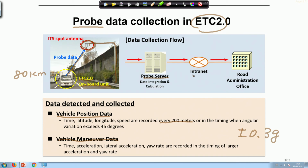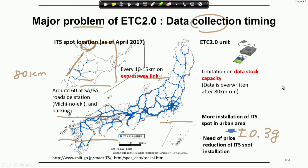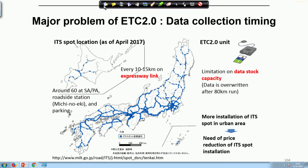Is it okay here? Use the pen, click the pen on this one, then click here and change it. Oh, I see, I have to delete everything. Is there a delete all? Clear this one. Okay, yes.